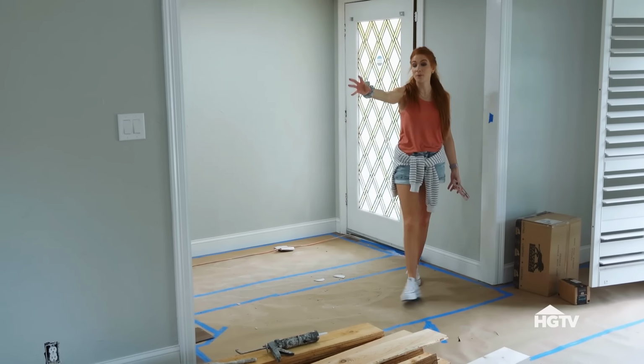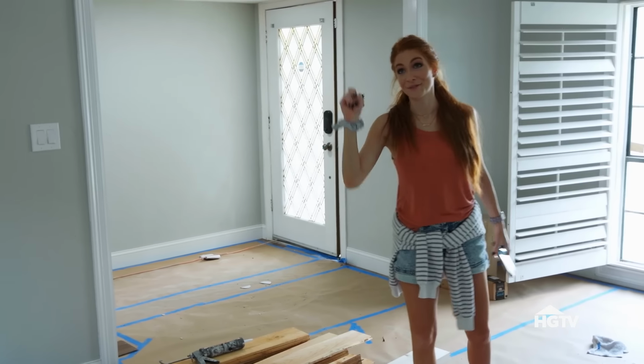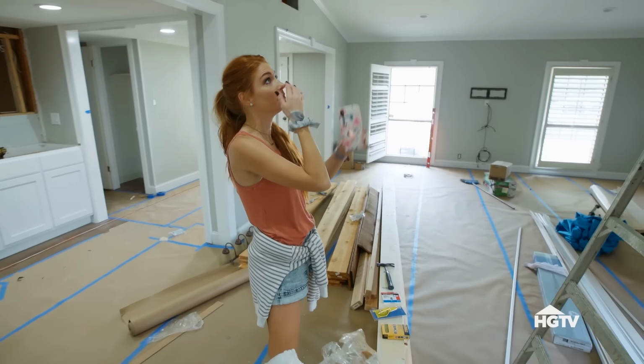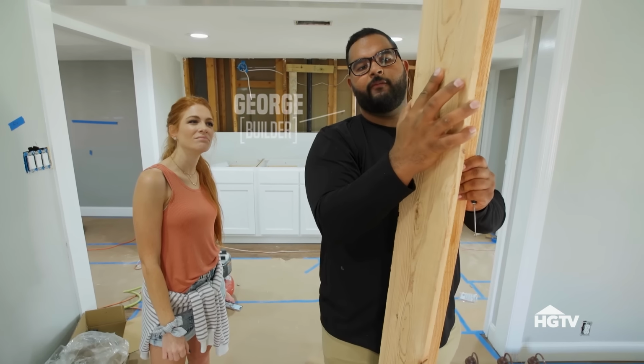That's why I did a big old pendant. It's going to look expensive, but I got it on a really good sale, actually. Look how big and oversized this is. The beam needs to be big. That's how they do the box beams. So you want to faux beam it, put it at a 45 like the front.